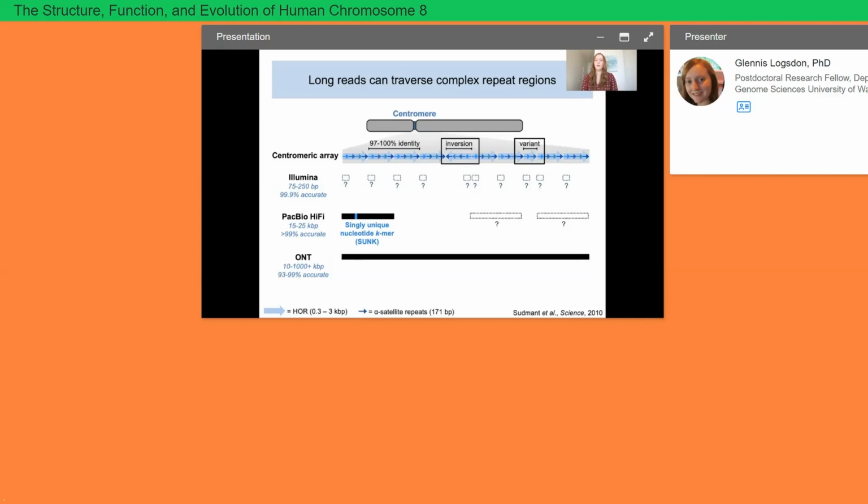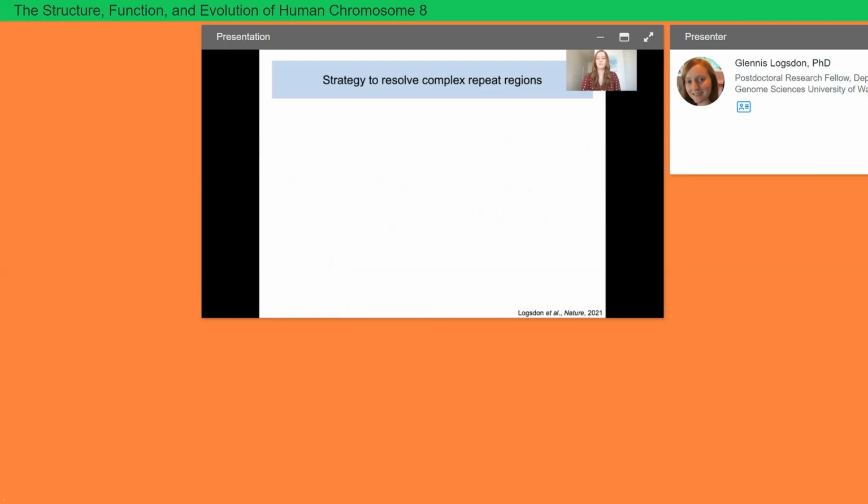So we think that PacBio Hi-Fi and ONT data actually have complementary strengths. PacBio Hi-Fi is a long read that has that over 99% accuracy, while ONT is a super ultra-long read, and while it's less accurate, it has the length that is able to traverse these complex repeat regions. So we decided that we should combine PacBio Hi-Fi and ONT reads in an assembly pipeline that takes advantage of their complementary strengths.